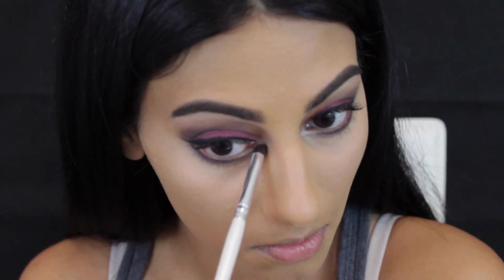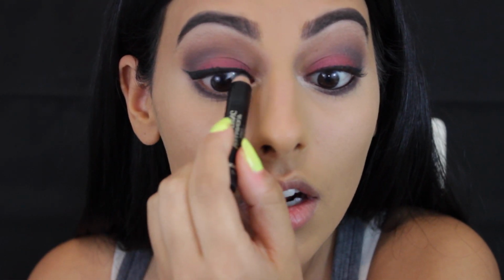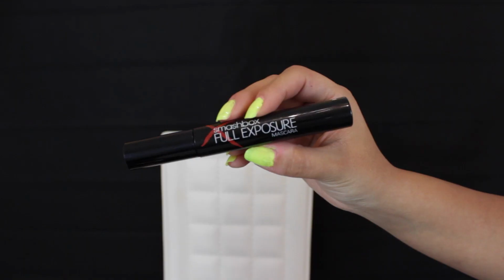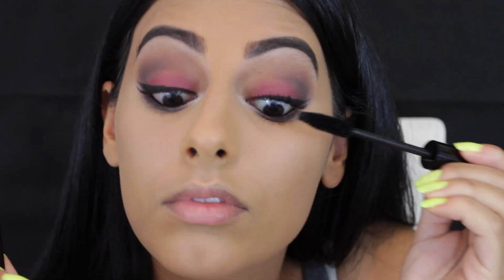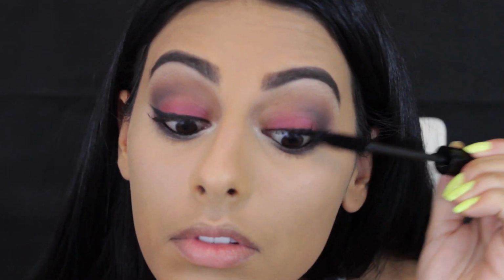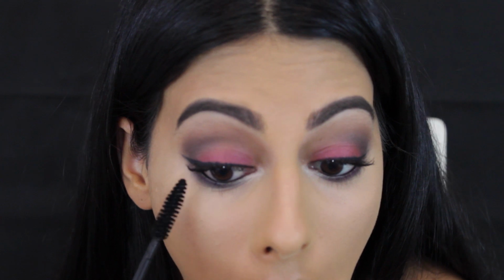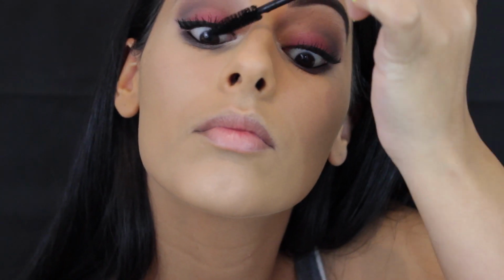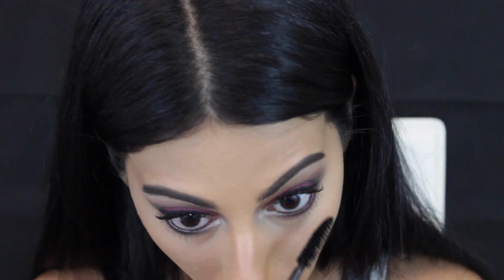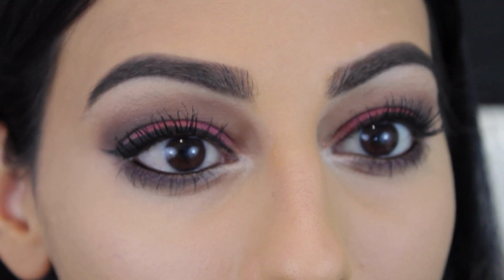And I forgot to include a clip of this, but I'm using the L'Oreal Voluminous Smoldering Eyeliner for my waterline. But I think it's time for a new one because it's been really irritating my eyes. So if you guys have any recommendations for a good waterline eyeliner, please let me know. And then I'm using Smashbox Full Exposure Mascara for my top and bottom lashes. So here's the finished Valentine's Day eye look.